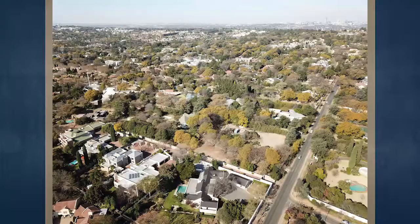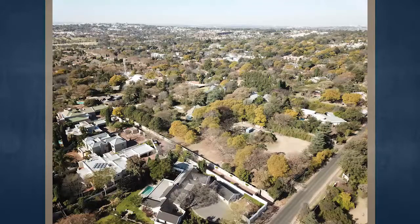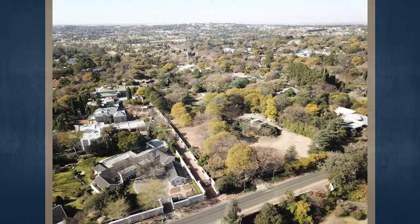Amenities around Bryanston include various upmarket shopping centres, NHC Bryanston Medical Centre, Sandton Mediclinic and Sandton Police Station.